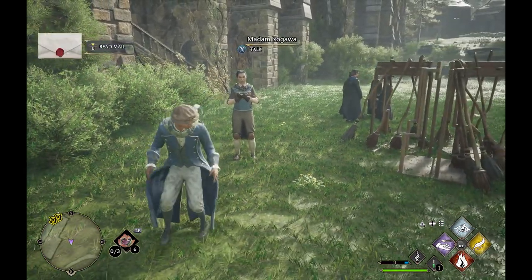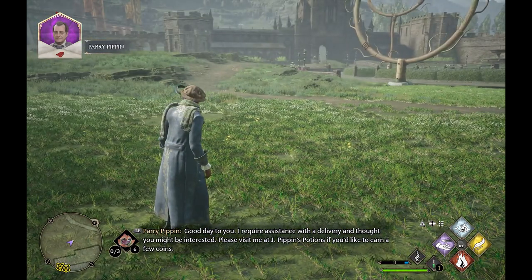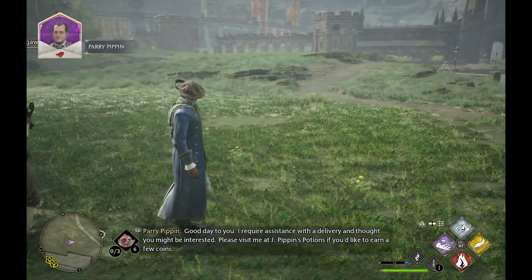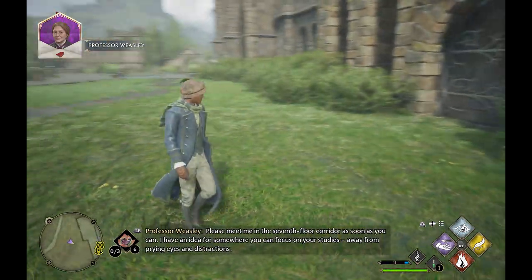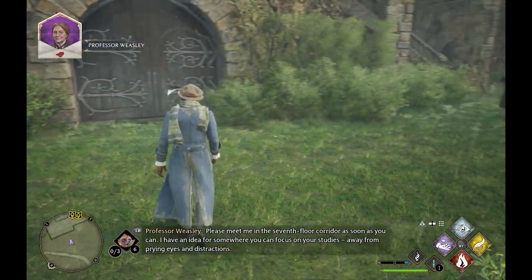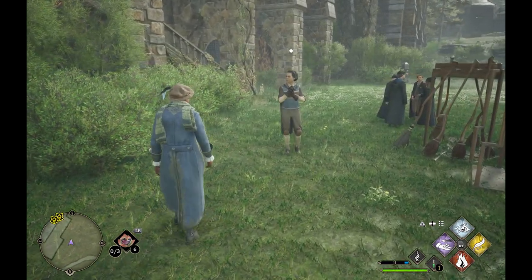Ek aur mail aaya hai. Good day to you. I require assistance with a delivery and thought you might be interested. Please visit me at J. Pippin's Potions if you'd like to earn a few coins. Please meet me in the 7th floor corridor as soon as you can. I have an idea for somewhere you can focus on your studies, away from prying eyes and distractions. Nice.